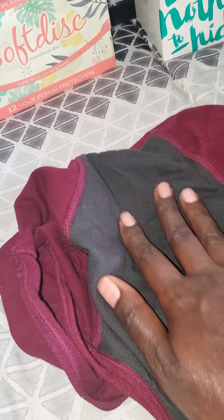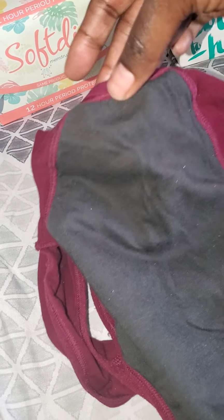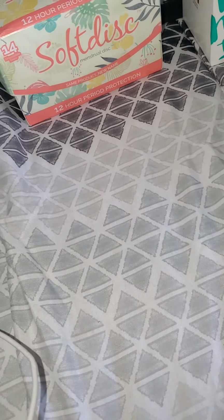The protection comes all the way up to the line, so you don't have to worry. And I've worn these with jeans. I've worn these with a dress. I wore these with light colored, light wash jeans. Didn't have an issue, didn't have leaks. I was very confident. I would probably even wear a white dress and wear these during my cycle.